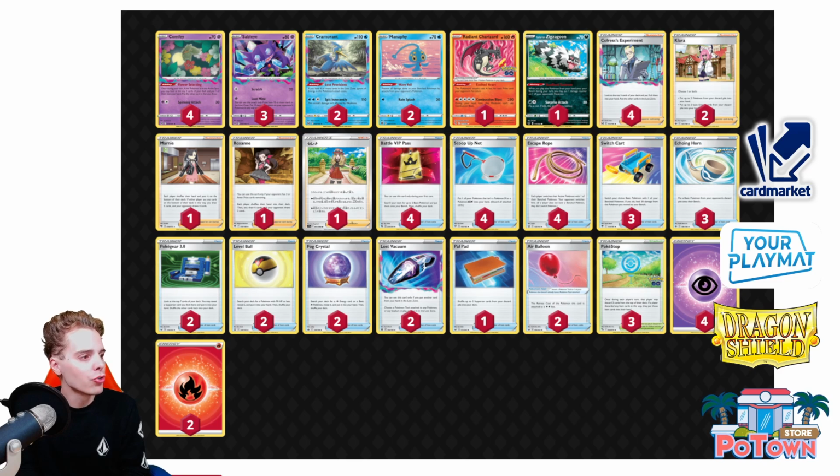So what they're doing, they're also playing Serena, which is actually a card that is not legal quite yet. We will be getting that in Silver Tempest. It is actually draw cards until you have 5 cards in hand, or use a boss's orders effect, if I'm not mistaken. So pretty much, if you don't know, you can also swap this for a boss's orders, and you should be fine to actually recreate this exact 60.